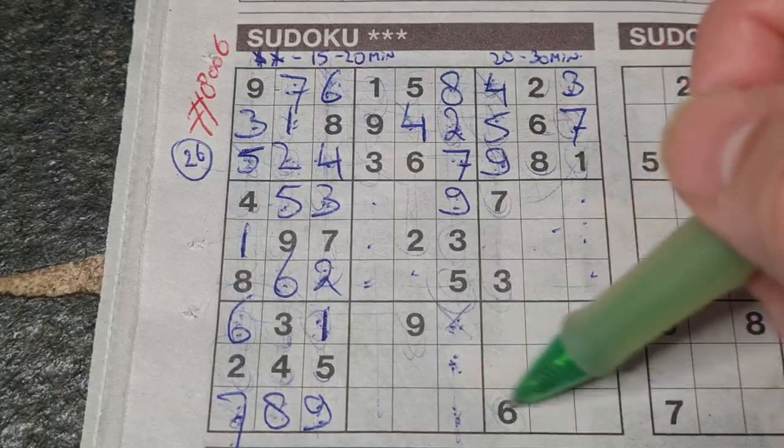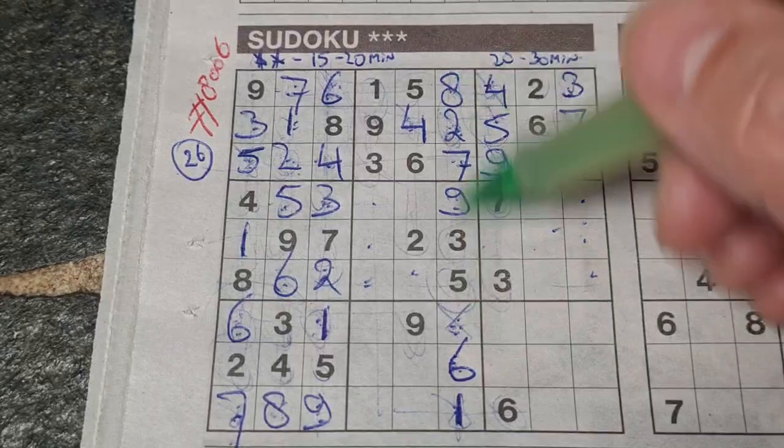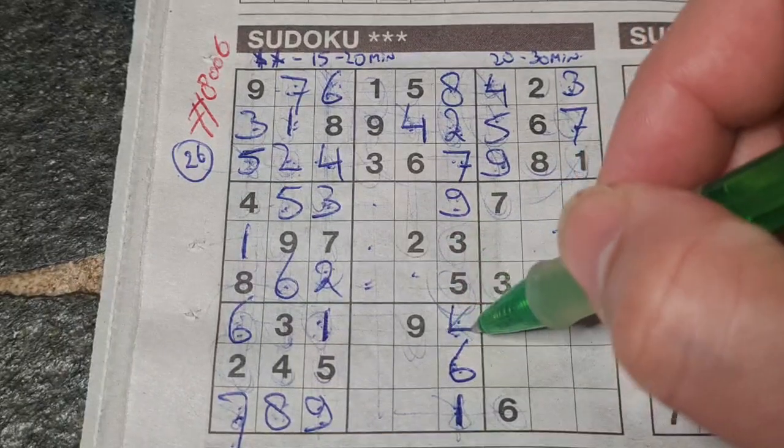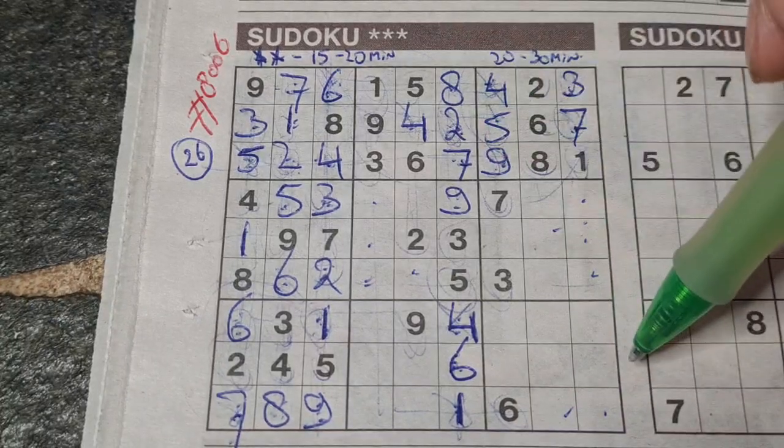1 and 6. We have a 6 in the last row, no 6 there. 6 should be here, and 1 goes there. So 1 digit left in this column for number 4. Alright. 4, 4. I need a 9 here.